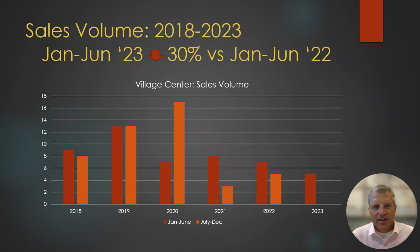All right, let's go ahead and take a look at those closed transactions for the first half of the year in Village Center. If you compare it to the last 6 months of 2022, transaction volume was flat at 5. If you compare it to the first half of 2022, you see a really big number there. You go 30%. What the heck is happening in Village Center? You have to remember these are really small numbers we're dealing with there, because everybody, repeat after me, in Village Center loves it there. They're not leaving.